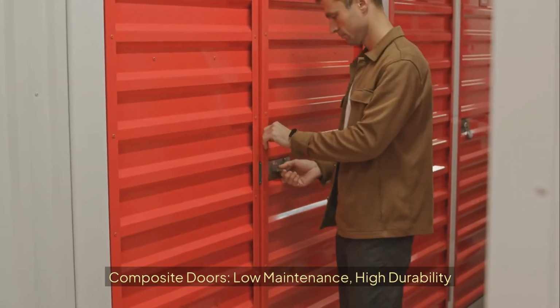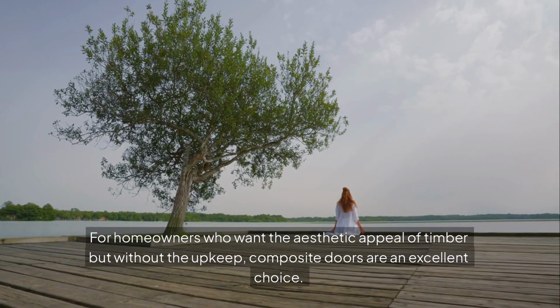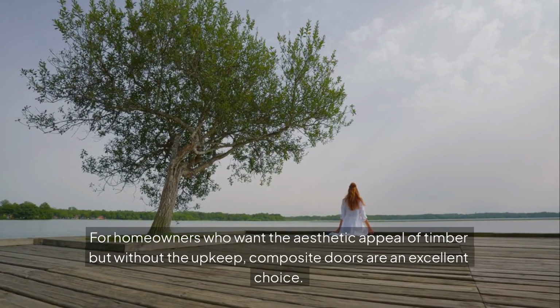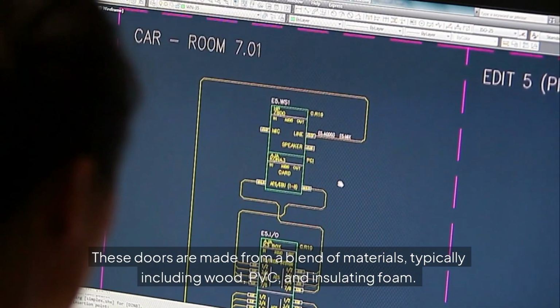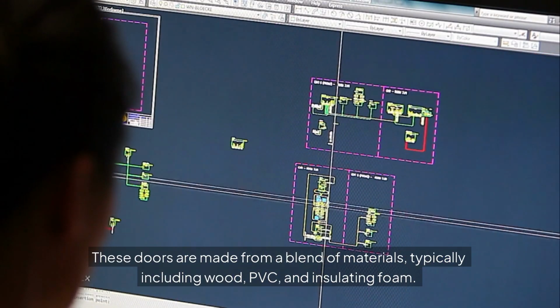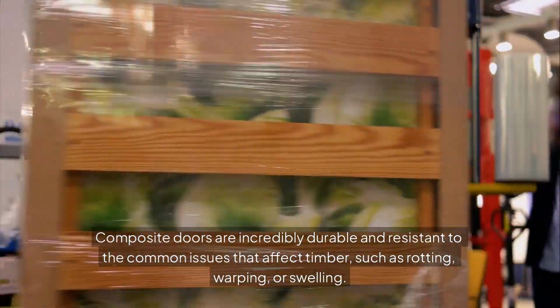Composite doors. Low maintenance, high durability. For homeowners who want the aesthetic appeal of timber but without the upkeep, composite doors are an excellent choice. These doors are made from a blend of materials, typically including wood, PVC, and insulating foam. Composite doors are incredibly durable and resistant to the common issues that affect timber, such as rotting, warping, or swelling.